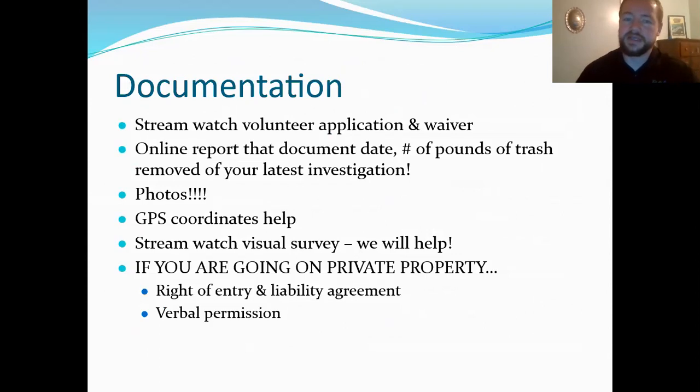All right, documentation. Here's a really important feature of our Streamwatch program: this helps us connect to our stream watchers and to the Patapsco Valley itself, so that we know what's going on out there on the ground, and we can properly apply the resources that we have to protect our ecosystem. This includes our Streamwatch volunteer application waiver, which I will send out after this training, as well as online reports of the date of your stream watching, the pounds of trash you may have removed, and definitely photos.